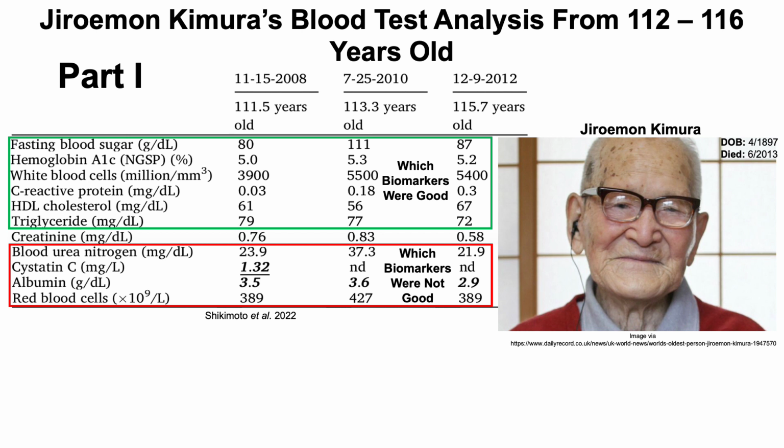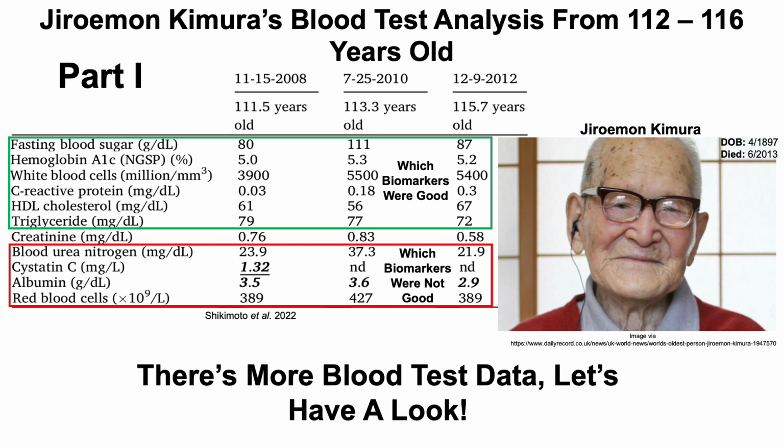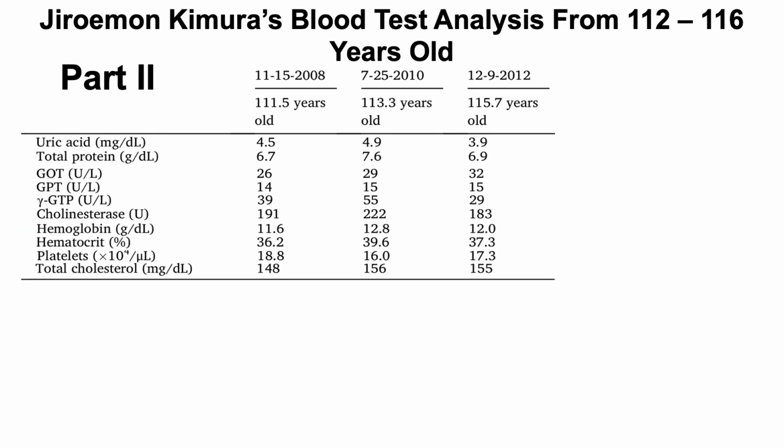Now, that was part one, and note that there's more blood test data that was published in that paper, so let's have a look. Correspondingly, this will be part two of Jurahimon Kimura's blood test analysis from when he was 112 through 116 years old. So which biomarkers will they cover?